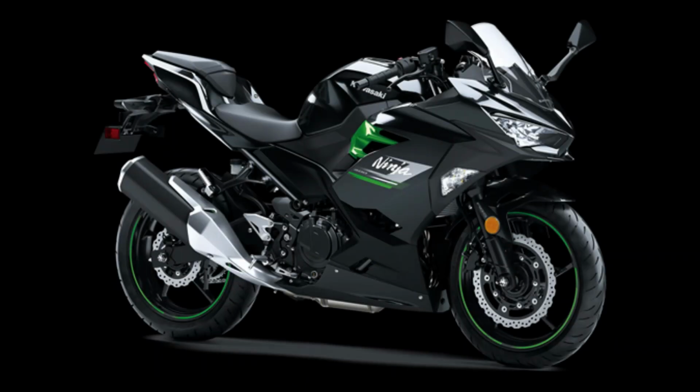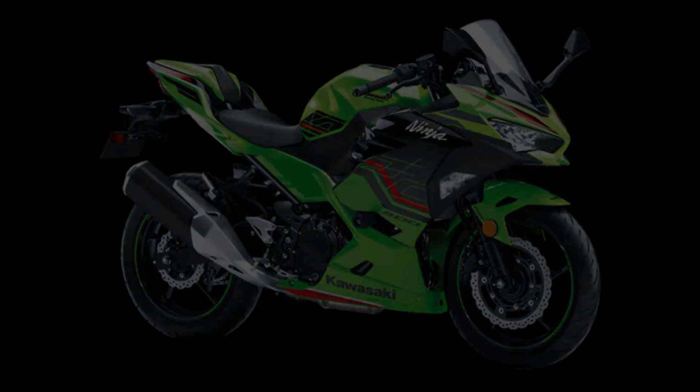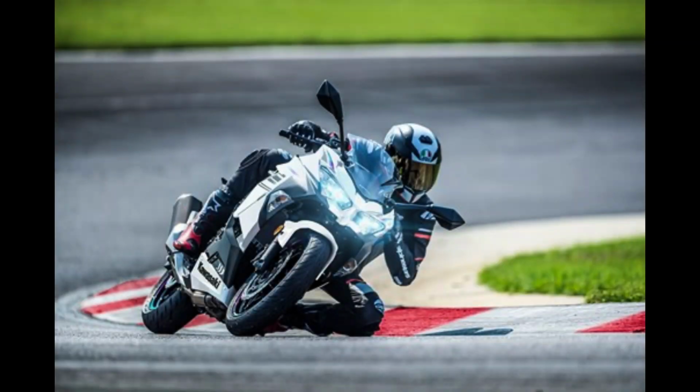The KRT has a traction control software or something built in, as far as I can tell, and it's green. I think those are the only big differences. When you hear the KRT, I think that's about it.